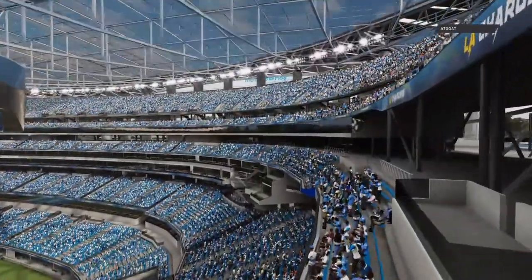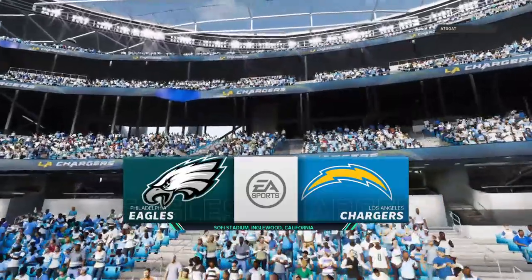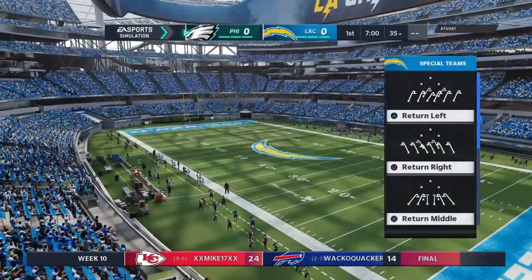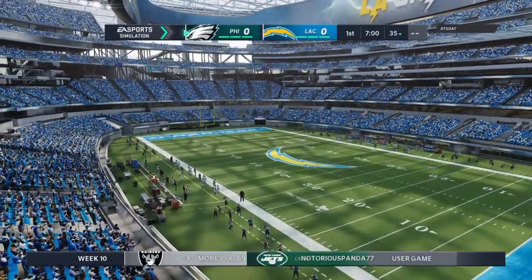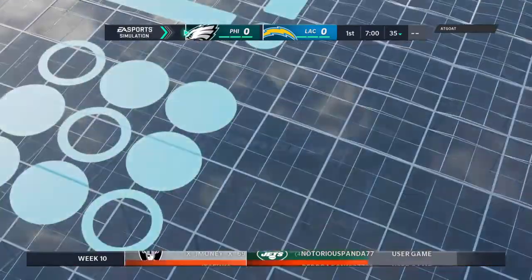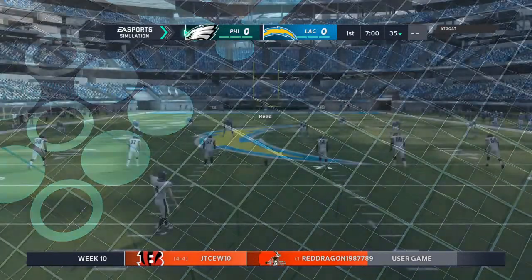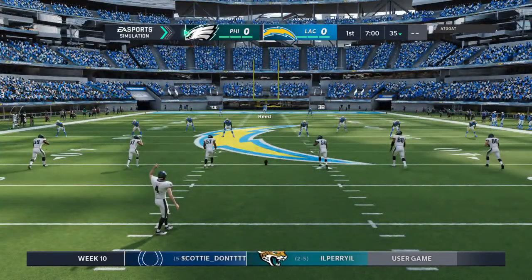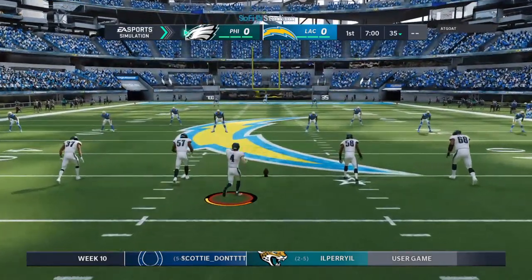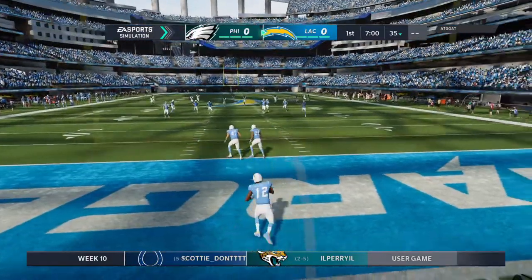It's the newest stadium on the NFL landscape, and it might just be the grandest as you get a look at SoFi Stadium here at Inglewood. Straight ahead, we've got a good one on tap here between the Philadelphia Eagles and the Los Angeles Chargers. Jake Elliott to kick off for Philadelphia. The shadow's starting to get a bit longer. Week 10 of the NFL season is here, and we're underway on EA Sports.